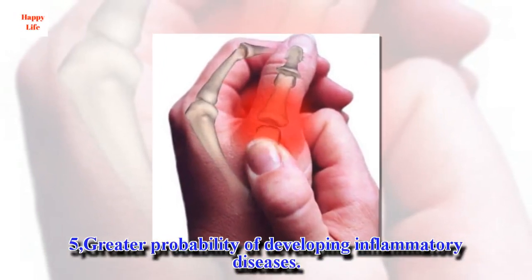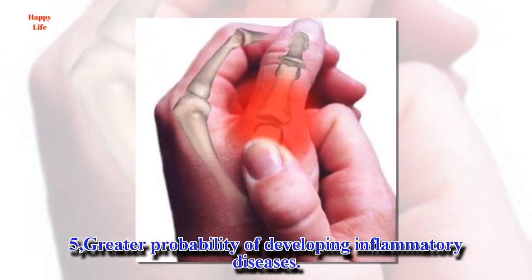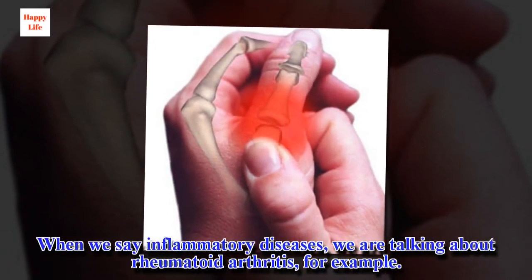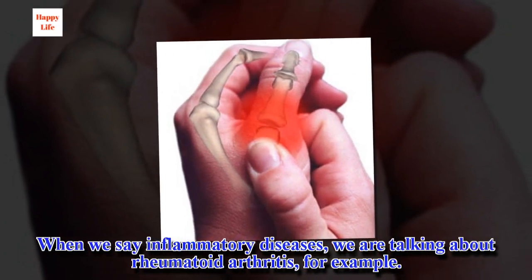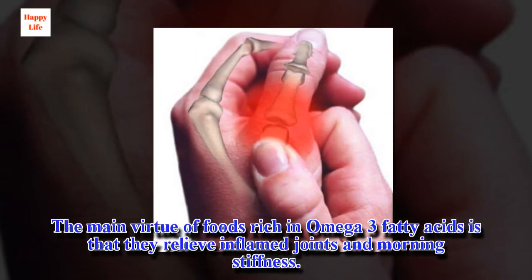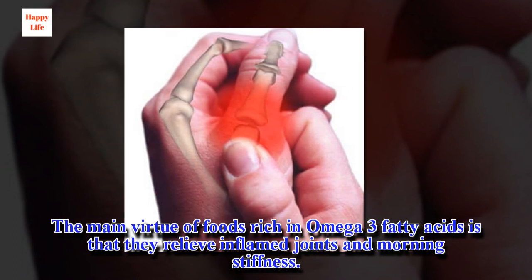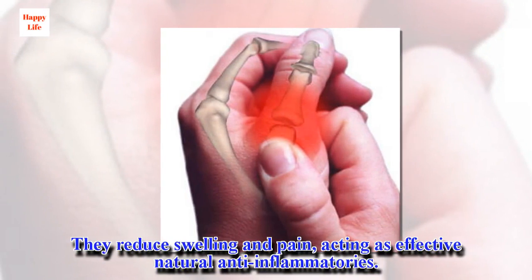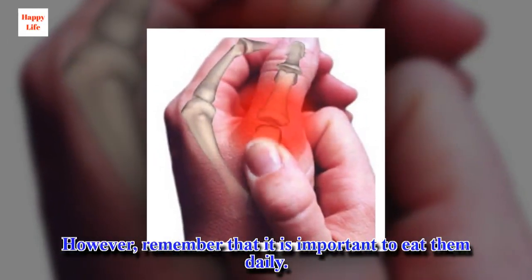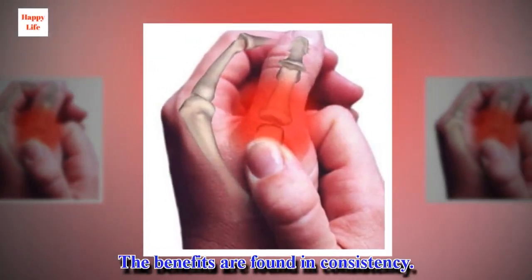5. Greater probability of developing inflammatory diseases. When we say inflammatory diseases, we are talking about rheumatoid arthritis, for example. The main virtue of foods rich in omega-3 fatty acids is that they relieve inflamed joints and morning stiffness. They reduce swelling and pain, acting as effective natural anti-inflammatories. However, remember that it is important to eat them daily. The benefits are found in consistency.